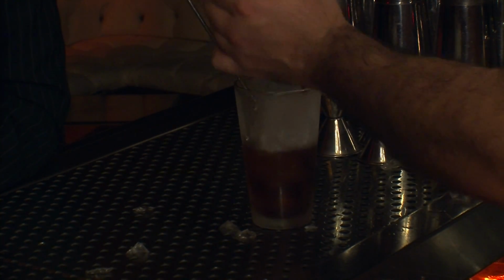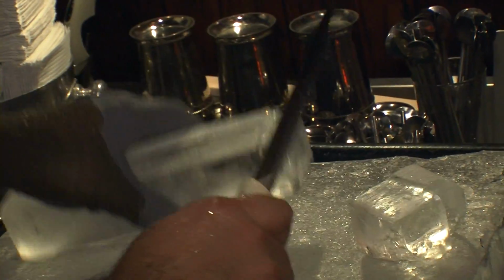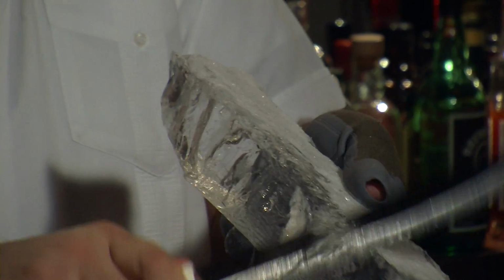You have to use incredibly good, hard, cold ice. So if you use cold draft ice, which they do here, and you use hand-cut ice, hand-cracked, then it won't melt as fast, it won't ruin the quality of the drink. So ice is very important. This type of ice, and the reason why we purchased this ice is because it's crystal clear. There's no impurities. It's the same ice that they would use for ice sculpting.